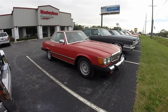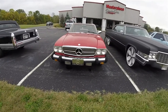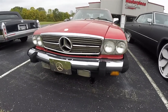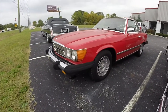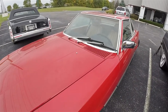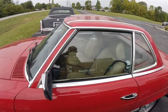Hello everyone, today we're going to be taking an in-depth walk-around look at this 1984 Mercedes-Benz 380SL R107 Hardtop Roadster. And this 380SL is in signal red, features the beige MB-Tex leatherette interior. And these vehicles are rear-wheel drive.